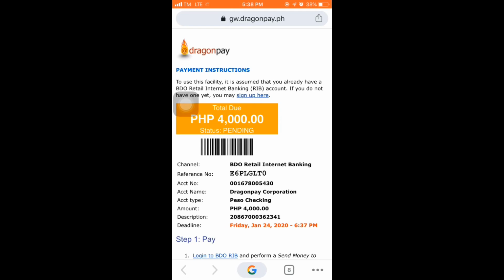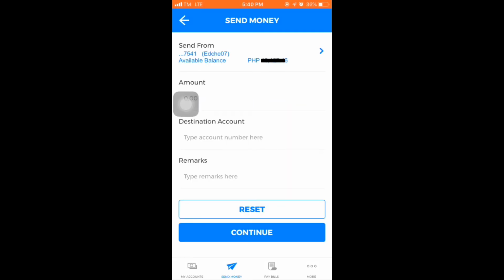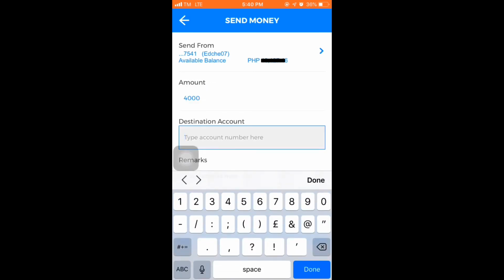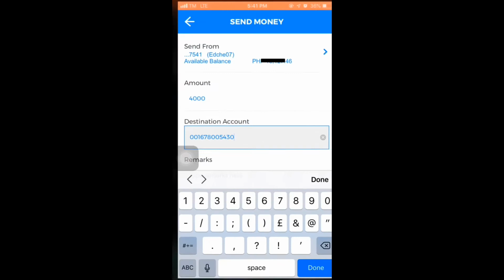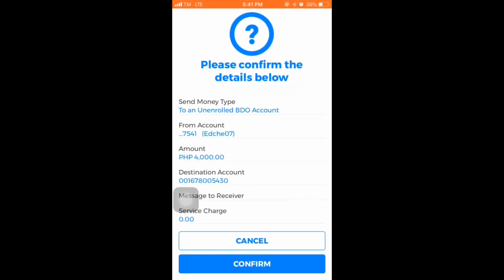So it will have a certain account number which we could input on the fund transfer that we'll be doing in our mobile bank. So once we go to our BDO app, just click on send money and then another BDO bank. So we now have to put in the amount to be transferred, which is 4,000, and then put in the account number which we got from Dragon Pay. So just make sure that it's correct. Now we'll have to select and continue, and then confirm transfer.